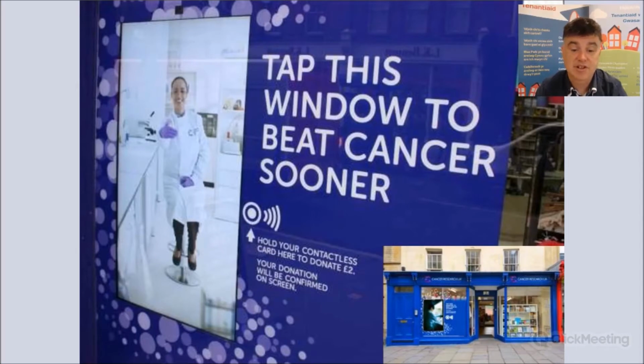So this is Cancer Research UK. They put it in their shop window, and there you could tap to donate, and it was a £2 donation. Amazing how many people there. I think TPAS have been testing this in Cardiff Queen Street somewhere, or one of the side streets there. It's amazing how people do it, just general shopping during the day, and also how many drunks and people out in the town, yeah, tap, tap, you know, make a donation.